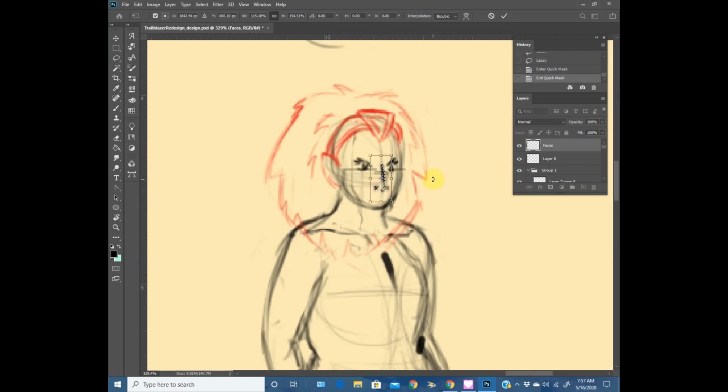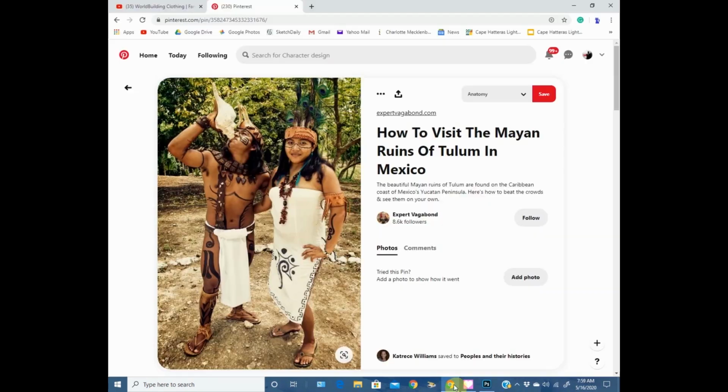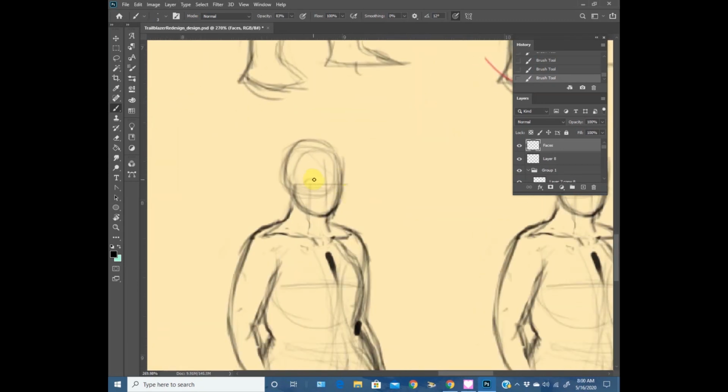Also in this edition I will be getting into the costuming. I admit towards the end it is not very superhero-esque, but that's kind of the point.